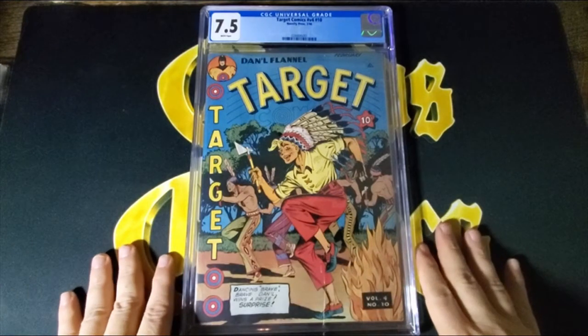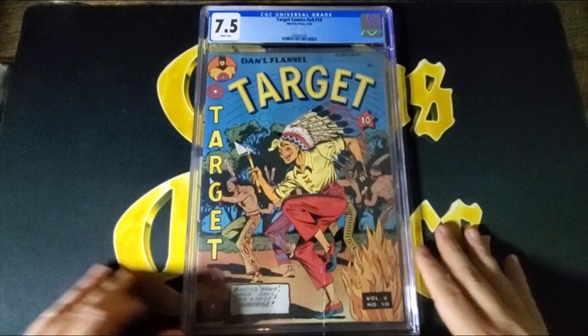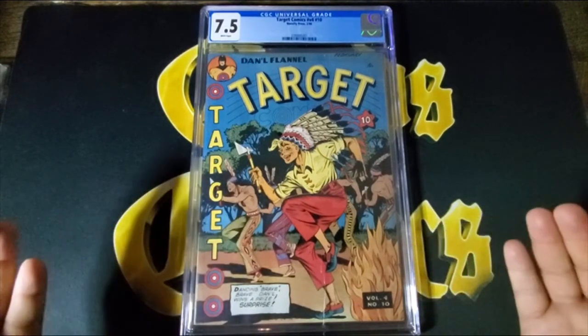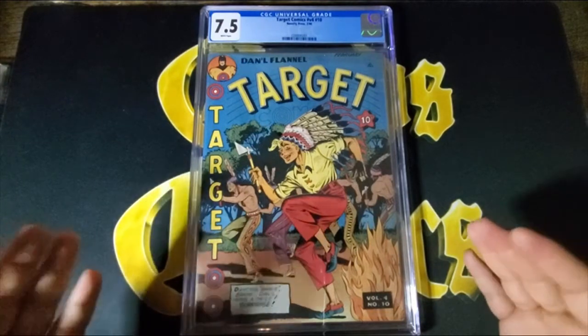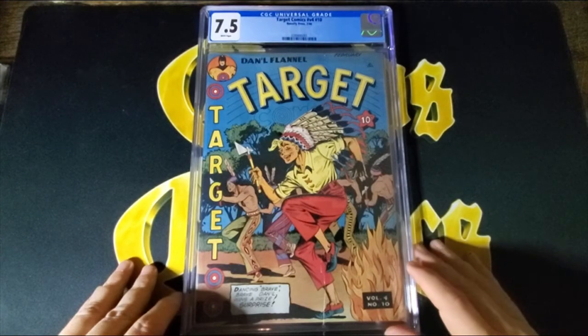And I think this is a good documentation of that time period. And, you know, it's actually pretty good art. That's another thing too, a lot of times Western books or Western theme books didn't have the best artists, in my opinion.